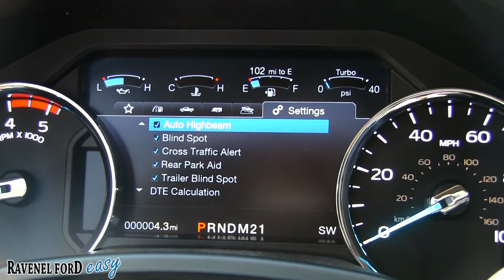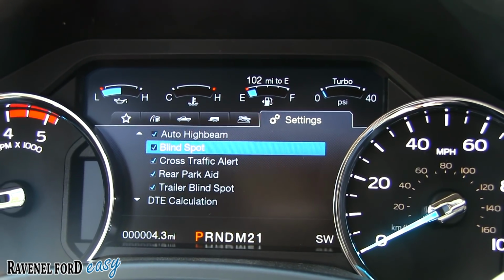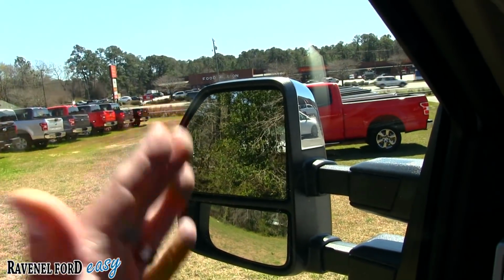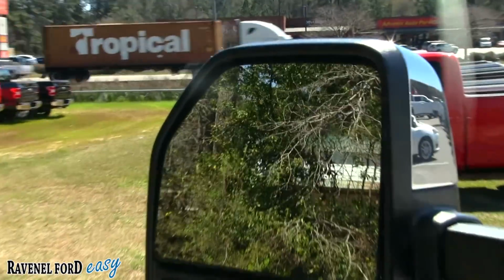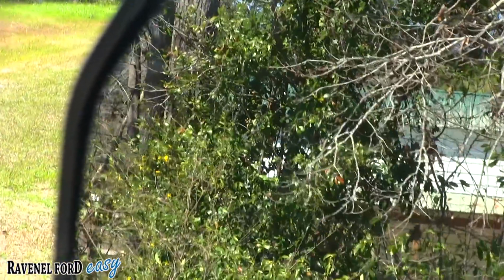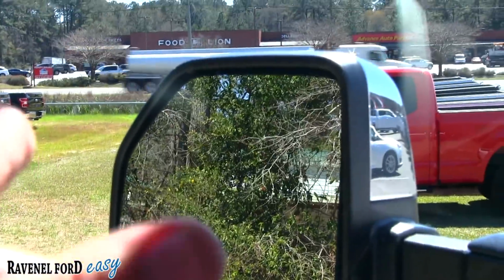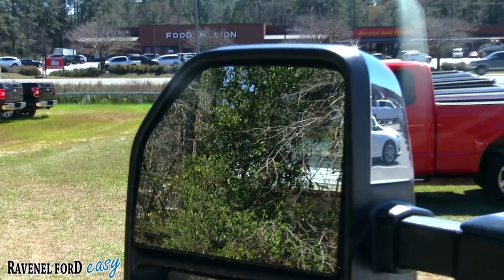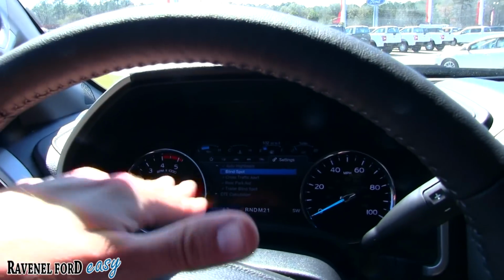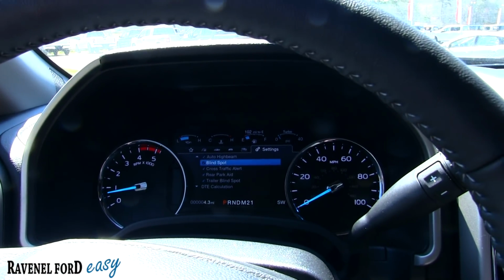There's lots of different settings to go through in here, but as you can see, auto high beam, your blind spot monitoring system. That's right, if someone is in your blind spot while you're driving down the road, either on the passenger side or the driver's side, as you'll notice right there on the mirror, let's see if we can get a little shot of it and we can find it. Well, it's kind of hidden, isn't it? Hold on. But basically, there's a little light on that mirror that will light up when someone's in your blind spot. So it's going to let you know, okay? And it'll let you know inside of the system right here as well. When you're driving, it'll show you that someone's in your blind spot.